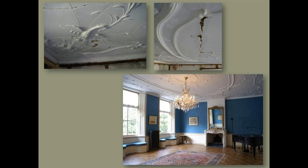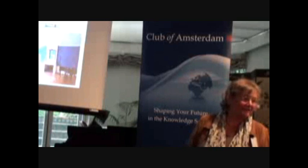This is the plaster ceiling during restoration, and underneath is how it looks now. By the way, the piano in the corner belongs to the museum, and we could borrow it to give concerts in our house.